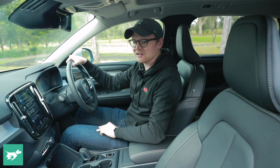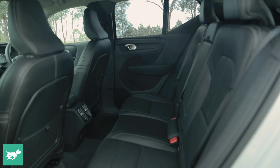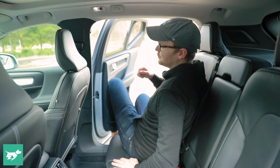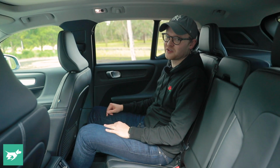So in terms of practicality, it really feels like Volvo are on top of it here in the XC40, and it's good up front. Let's check out the back seat. This is another area where Volvo's engineers have done a very, very good packaging job, because even though this is a pretty compact vehicle, as you can see, the back seat is very spacious.